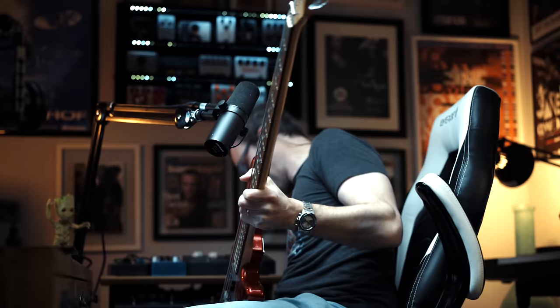I'm going to turn the reverb off so you can get an idea of the clean sound. That's just the P pickups. And guess what? It sounds like a fucking bass.